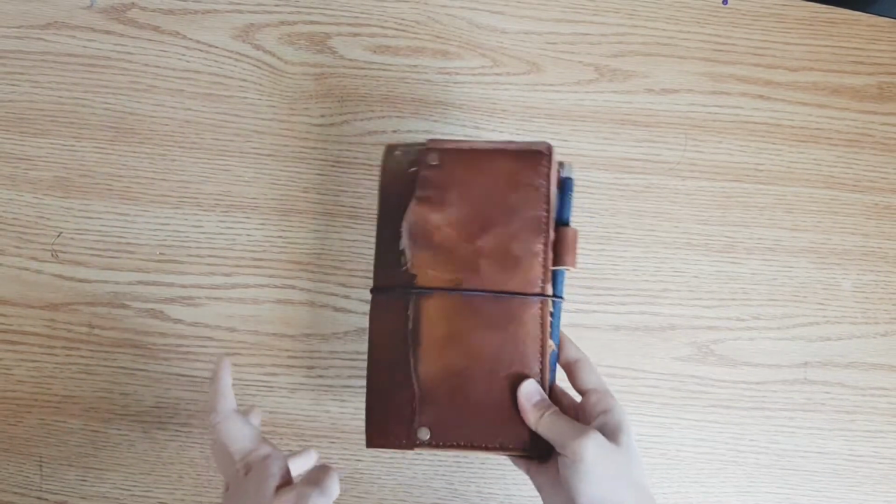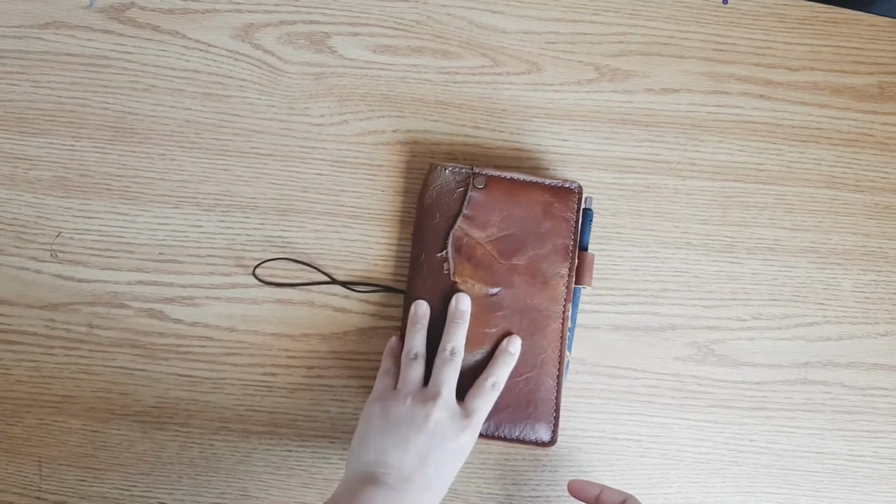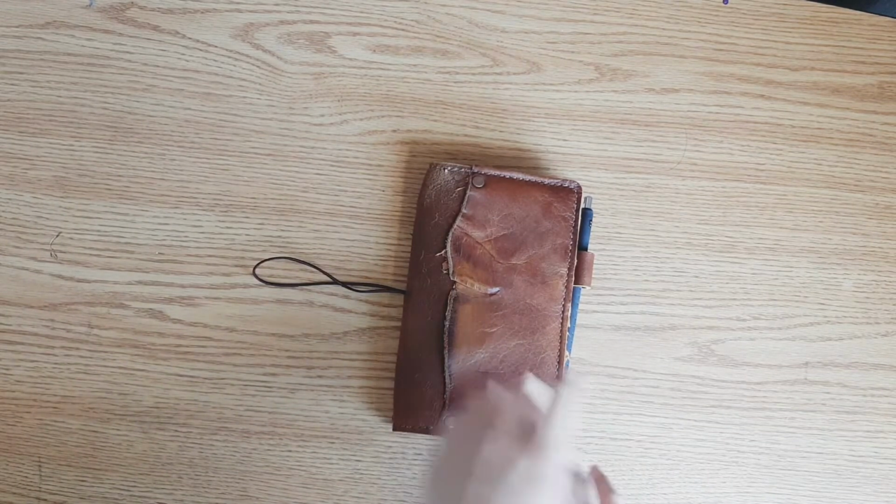However, it still is my everyday planner. Even though I am home, I do check it every day. And I kind of wanted to explain how I'm using it right now.